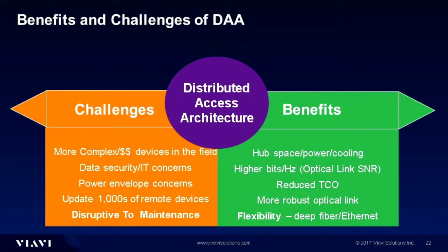The last point usually is about the updates. The guys from the headend used to have full control of their CMTS. They know when they bring upgrades to the CMTS. Now if you're deploying thousands of devices in the field and launching a massive upgrade, how are we going to sleep at night when you have issues spread all over the country?